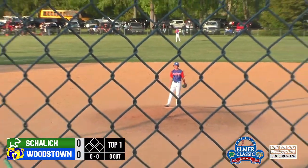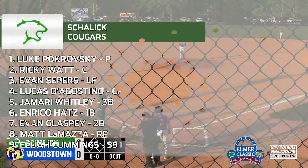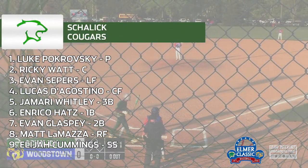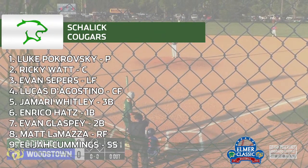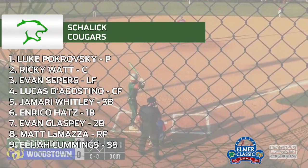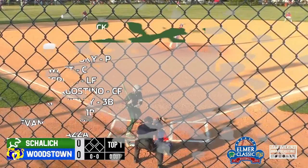For the Schalick Cougars this evening, let's take a look at their starting lineup, brought to you by Harper Driving School. Luke Pokrovsky, the pitcher, headed to Penn, bats leadoff, Ricky Watt in second. Then you've got Evan Seepers, Lucas D'Agostino, Jamari Whitley, Enrico Hatz, Evan Glaspie, Matt Lamazza, and Elijah Cummings.